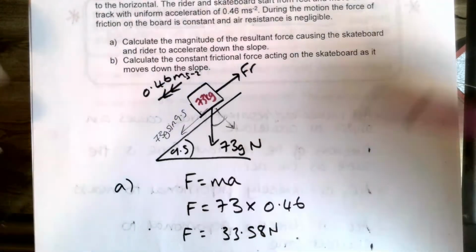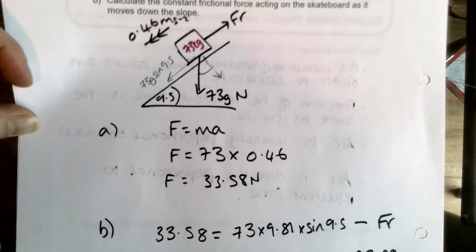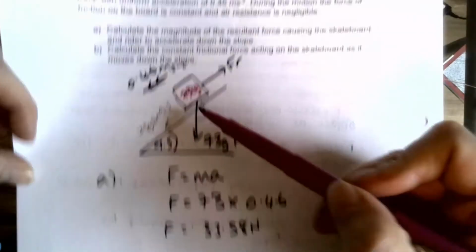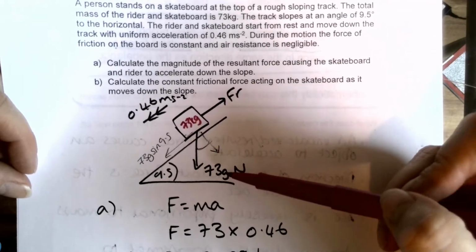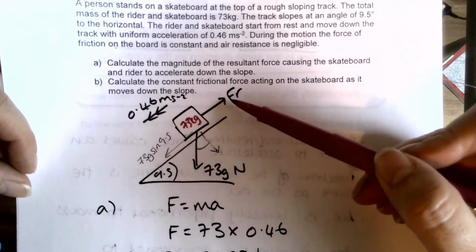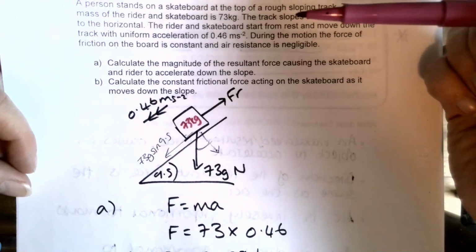Now for part B: calculate the constant frictional force acting on the skateboard as it moves down the slope. I forgot to go through this diagram. We've got the mass, this is their weight, 73 times gravity, in newtons. Remember in physics to use 9.81 for gravity. Friction is going to be acting up the slope because it's accelerating down, and friction always acts opposing the motion.